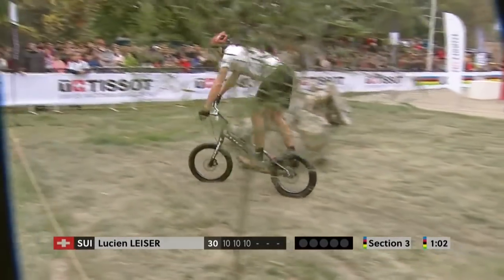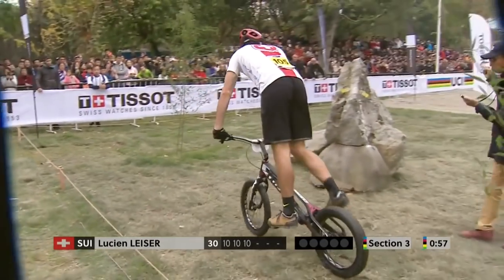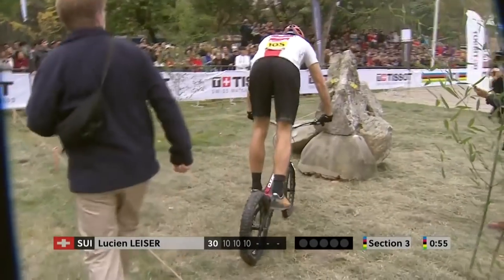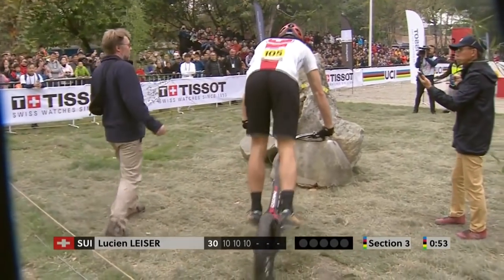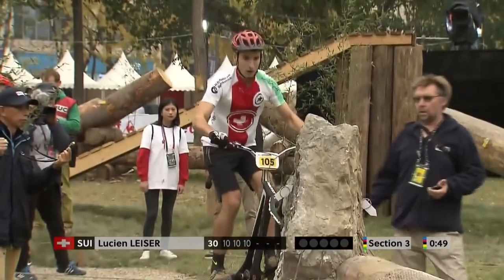All right, look at that. So, skipping the water on the way down, he's actually managed to keep the bike pretty dry. If you look at his tyres, they're barely even wet. So, Lucian currently 30 points. Still zero on the board, so no dabs yet. But this is so difficult.